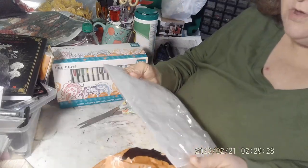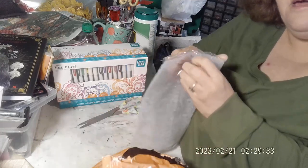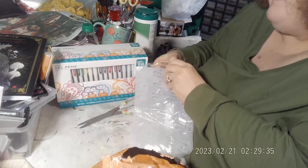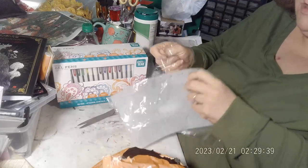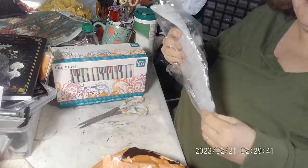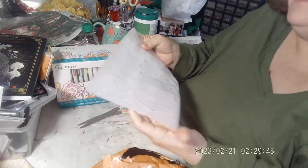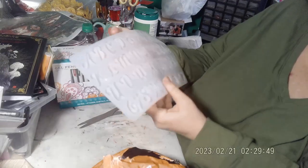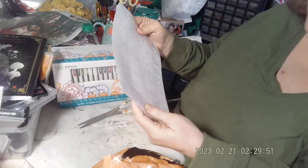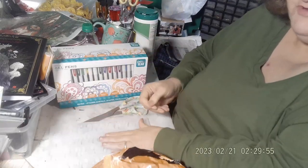I ordered another mold that has like a cursive writing alphabet. And yesterday I bought a new thing to keep all my molds in because I was running out of space. So they look like this. They're nice. And they are of the uppercase, but they're just prettier, I think, than the ones I've got. So there's those.